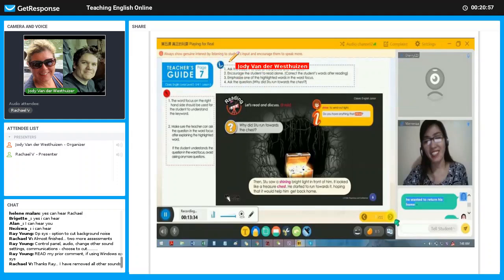Like at the top there, they'll give you the instructions you as the teacher need to follow. So ask your student to look at the picture and talk about it. Encourage the student to read and learn. Emphasize things. Ask questions. So you've got all the instructions in a step-by-step guide and exactly how to present this class and how to teach the subject, all right? And basically, you're just trying to get the students involved and encourage them to communicate with you.